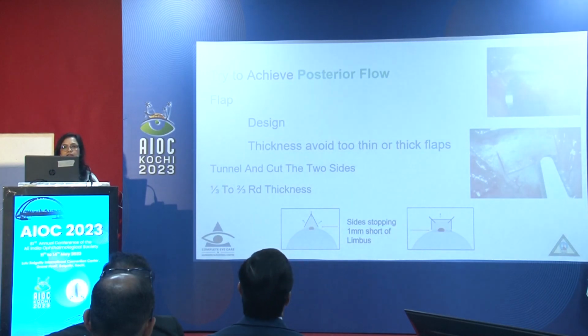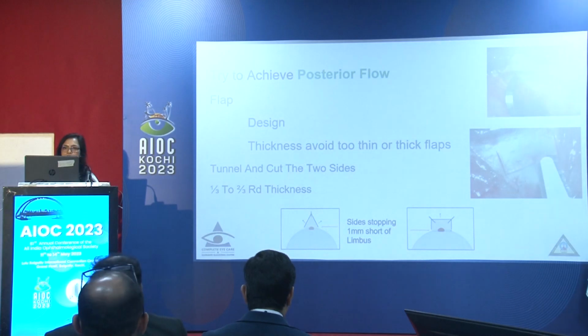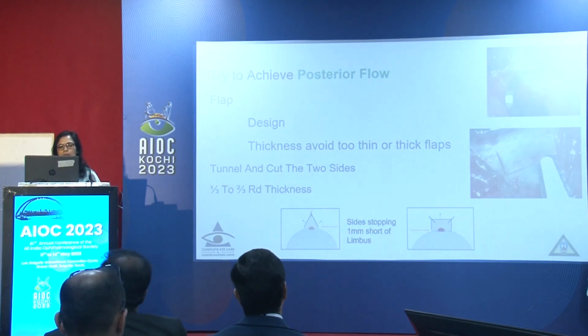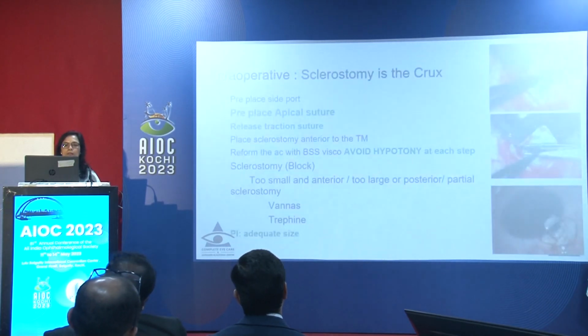Now, Moorfields surgical technique has shown us beautifully that posterior flow is very important to have, to avoid overhanging blebs, which can create a lot of problems. And it's a good idea to leave 1 millimeter of sclera when you're making a scleral flap, so that you have as posterior flow as possible.